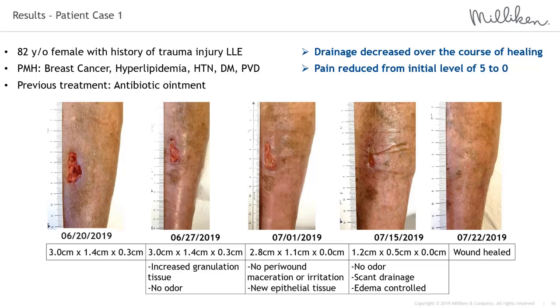She came back the next week and we unwrapped it, and the wound measurements didn't change a great deal in just that week, but we were able to manage her exudate quite well. There was increased granulation tissue at the base of the wound, and there was no malodor, and there was no peri-wound maceration or irritation at all. At this point, the patient's pain level had also decreased to a zero. So we continued with that therapeutic regimen and used the Tri-Tech with the multi-layer compression.